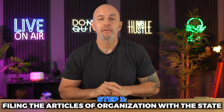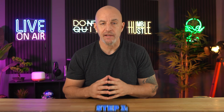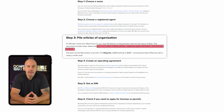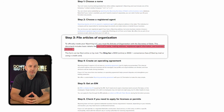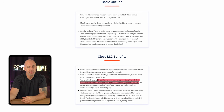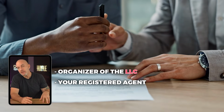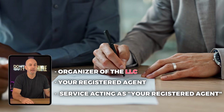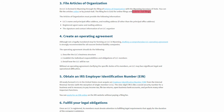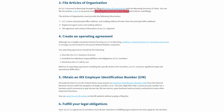Now, we can actually move on to creating the LLC. Wyoming does this by officially filing the Articles of Organization with the state. Some of the questions you're going to see in the Articles of Organization are the name and the address of the LLC, the name and address of the registered agent, and whether the LLC you are forming will be a close limited liability company. A close LLC limits who can be members and restricts who can purchase shares of the company. You also need the signature of the organizer of the LLC and the signature of your registered agent or service acting as your registered agent. State fees are due with the application, and the fee is $100 if you mail your paperwork in or $102 if you complete your application online.